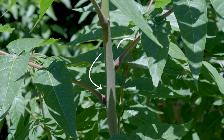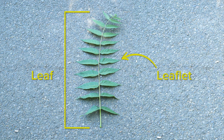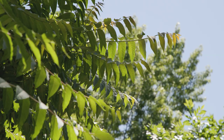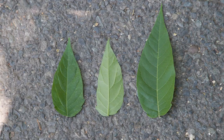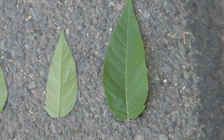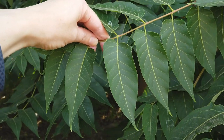Tree of Heaven has alternately arranged pinnately compound leaves, meaning that the Tree of Heaven leaf is divided into a number of leaflets that are arranged along a stem called a rachis. Each Tree of Heaven leaf has typically 10 to 40 leaflets, with suckering growth having larger leaves. The Tree of Heaven leaflet is 1.5 to 6 inches long and has a tapered pointed tip. The leaflet edges are smooth, except at the base there are some rounded teeth with, on the underside, a bump, which is actually a gland. Leaflet edges are a very helpful trait for identification.